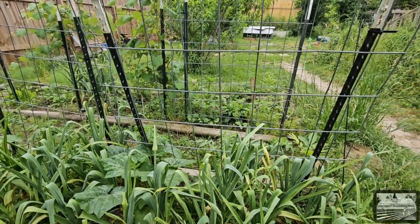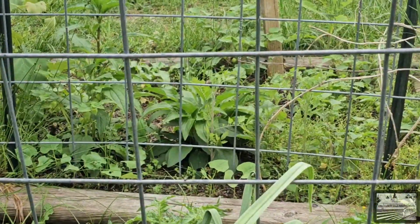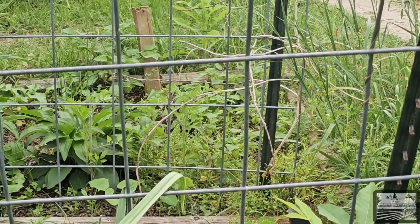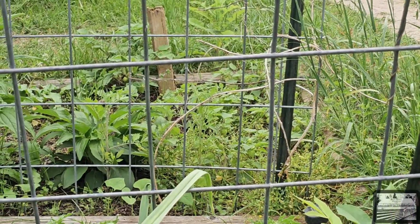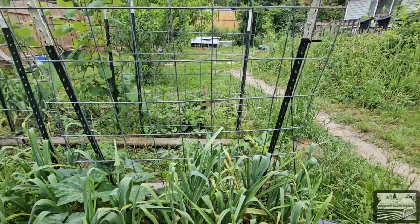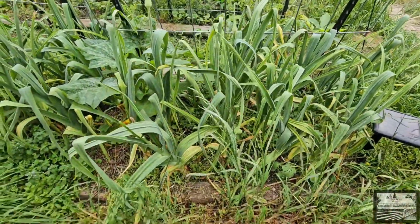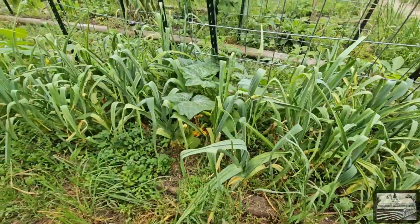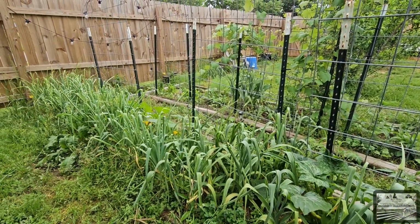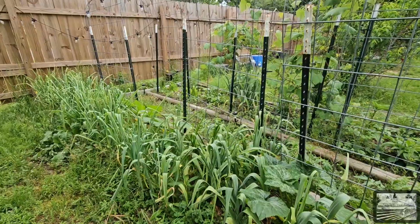So, and there should be a maypop coming back somewhere. You can see there, yeah, right there. There's the vine where it was last year, and I just don't know if it's gonna come back or not, but we'll see. But anyway, in this small space, we have all of these heads of garlic that we've planted back in October, between October and November. And we got a few over there on that side.